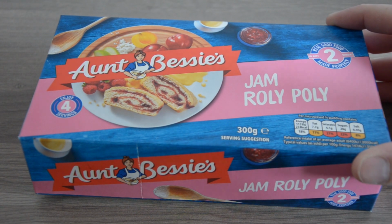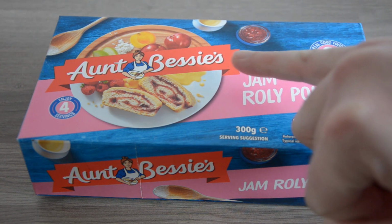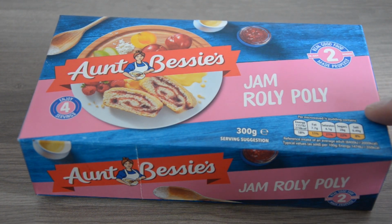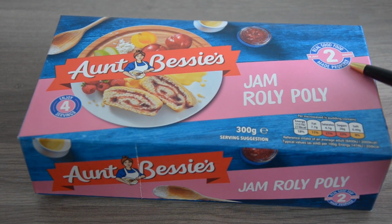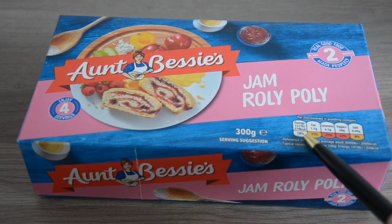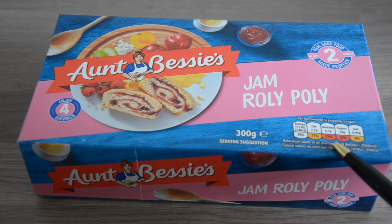Very quickly on this, I thought I'd go over the box. Now I have had Jam Roly Polies in the past, but I've never ever had an Aunt Bessie's. It comes frozen only, so you've got to heat it up. It says there's 4 servings in each pack. Here it says real good food in just 2 minutes, made properly, whatever that means. It's 300 grams in weight. Each quarter contains 274 calories, lots of sugars and lots of saturates, as you'd probably expect.